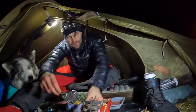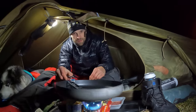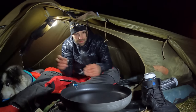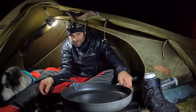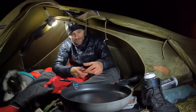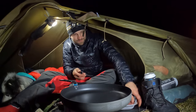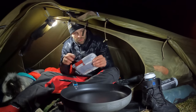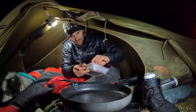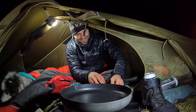Let's get cooking. Heat this pan up first. It's gonna be a bit of an awkward one just to make all this work, I reckon. And it's also a little bit of an awkward one filming it. But I will do my best. Let's get this steak out and let her breathe. Oh, I am excited about this.